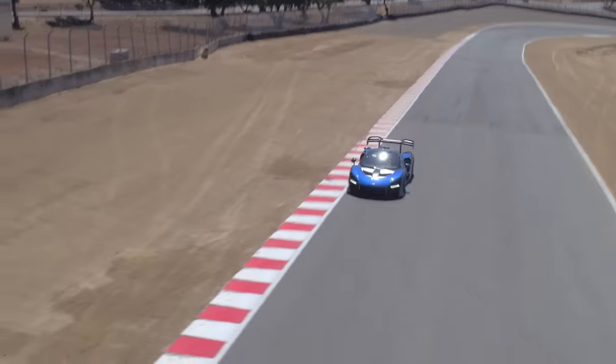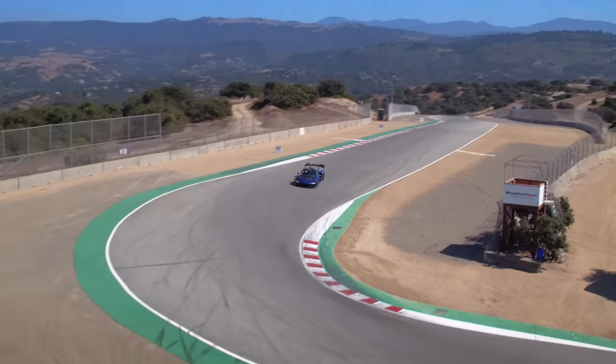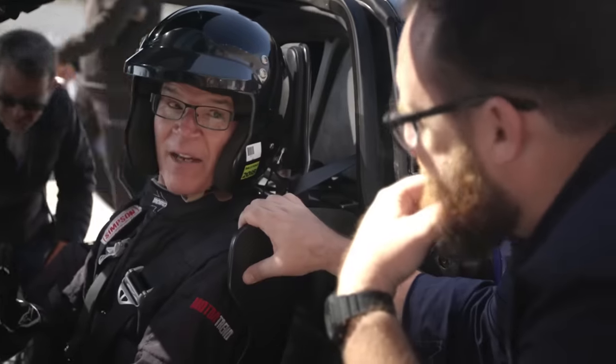It's like, oh, he's really on. I was working it and working it and working it, you know, a little bit more at a time. And for the Corkscrew, I go all the way up that hill, go to the brake, and I'm like, I'm not going to make it. And then it goes, and I'm like, oh, I made it.